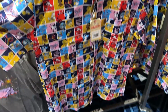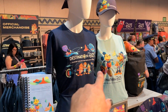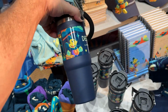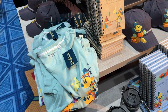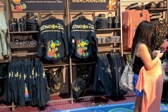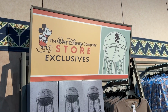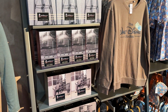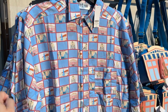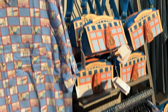And here's another Roosevelt's button down from D23. This is a D23 one. Very nice. So many different Destination D23 merchandise just for the event, just for this year's. And of course, even a water mug, shock surprise. Hat. And yeah, this store basically has all the Destination D23 stuff and D23 stuff. This is the Walt Disney Company store, so there are a bunch of Walt Disney Company store exclusives here. Everything like Water Tower statue, and it's a nice little button up. And you can see it has this specific Walt Disney Company store logo and a couple of different things.